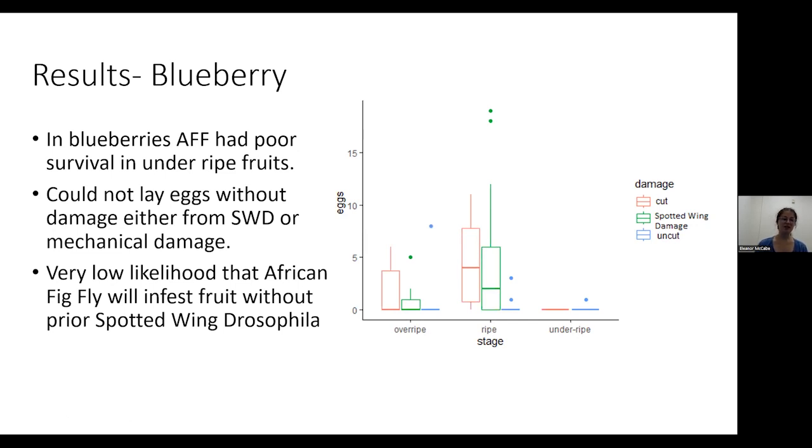So looking at it immediately, one of the things you may first notice is that the underripe fruit here, almost no eggs were laid. So African fig fly, unlike spotted wing Drosophila, is not going after underripe fruit for blueberries. And then looking further at the overripe and ripe fruit, we see that the uncut fruit also, again, has almost no eggs laid. So in this case, we see that the spotted wing damage and the cut is really helping the African fig fly get into these fruit. This means that there's a very low likelihood that African fig fly will infest the fruit without spotted wing Drosophila already being present.